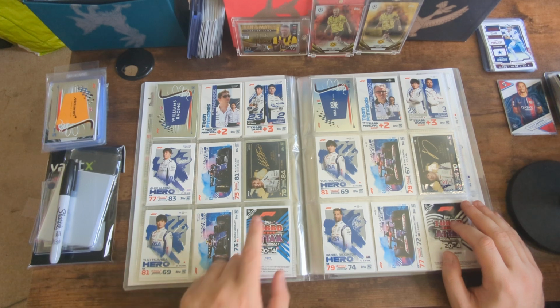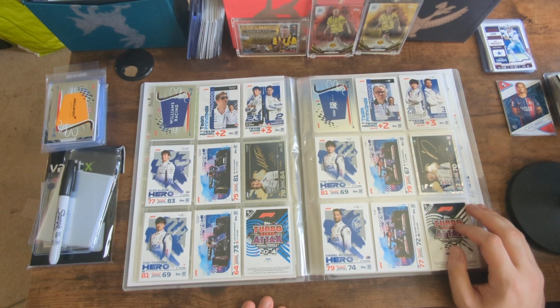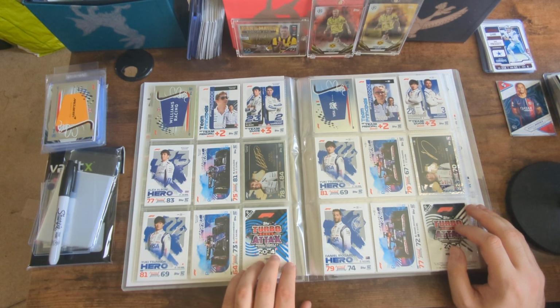Over to Williams, we've got Alex, but we're missing the Yuki signature, and then not Yuki, sorry, Logan signature. Why is Yuki in here?